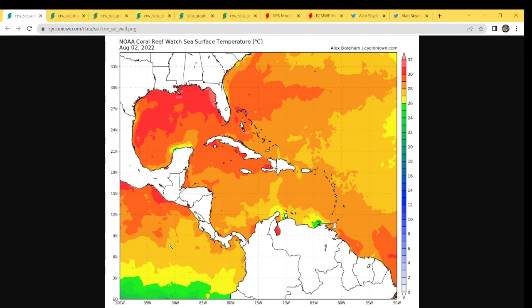So, with that being said, we are here looking at the Coral Reef Watch sea surface temperatures for August 2nd, 2022. And you can see here that the Gulf of Mexico is piping hot. We got 30s, we got 31s popping up here. And there's 29s all over the place in the Gulf of Mexico. So the Gulf of Mexico is definitely plenty warm enough to support tropical storms, hurricanes, and even major hurricanes if some were to get in there.